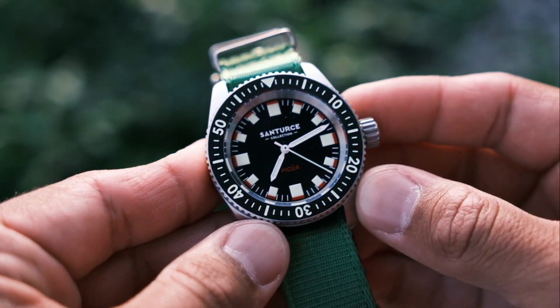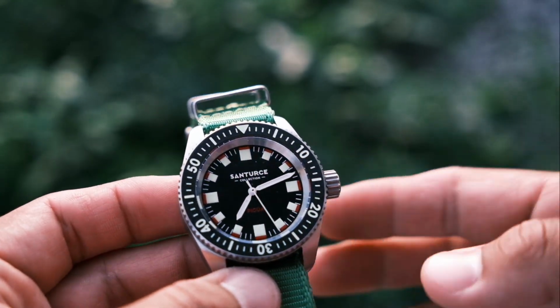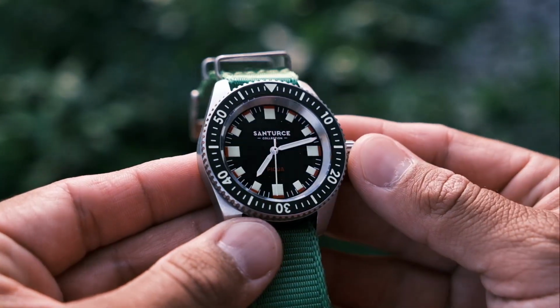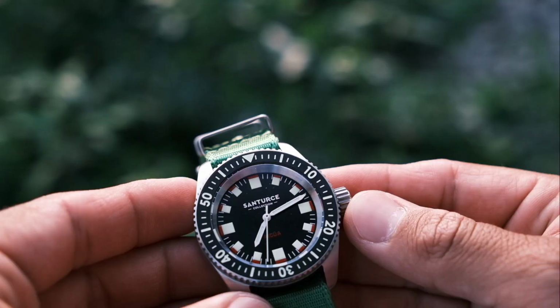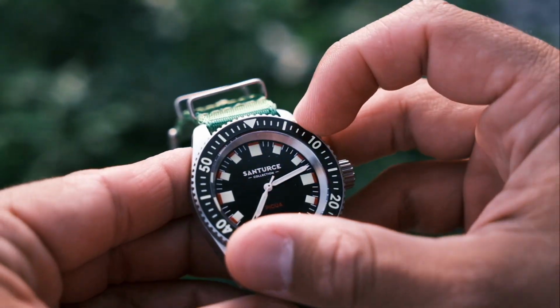I will tell you guys, this one is one of the most legible watches. It doesn't matter if light is hitting it directly or whatnot. The crystal disappears and you're able to tell the time without a problem. I'm gonna get it closer to my mic so that you guys can hear it.